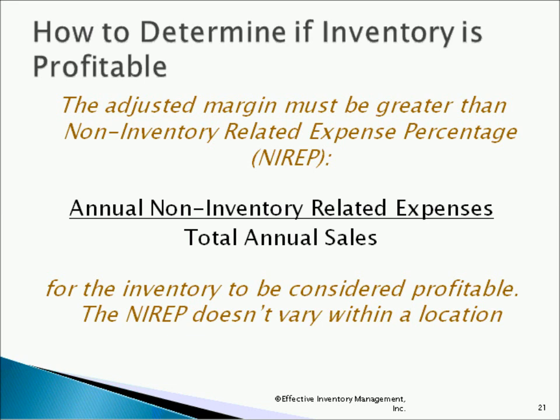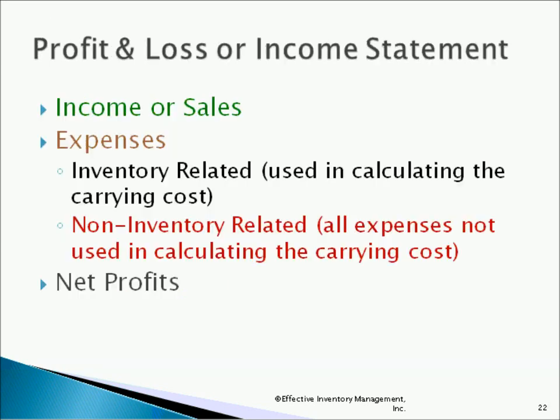Now, you might say, this looks very, very difficult. How am I going to come up with what my annual non-inventory related expenses are? It's not difficult. It is, in fact, very easy. When you fill out that carrying cost questionnaire, you will use a general ledger report out of your computer system.